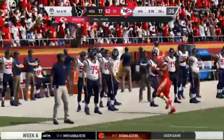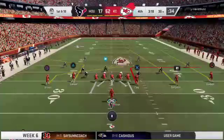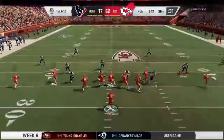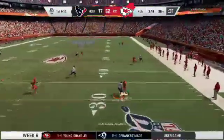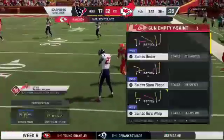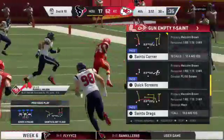Move the chains. Still throwing the football here, even with the big lead. Yeah, I know you and I came up in a different era, and we think about sportsmanship and all that. Other people think about fantasy points and getting their numbers. That's all they care about right now. Flushed out right. And that's incomplete. They were trying to go to Brown once again, but it's going to be second down. And the incompletion there stops the clock.